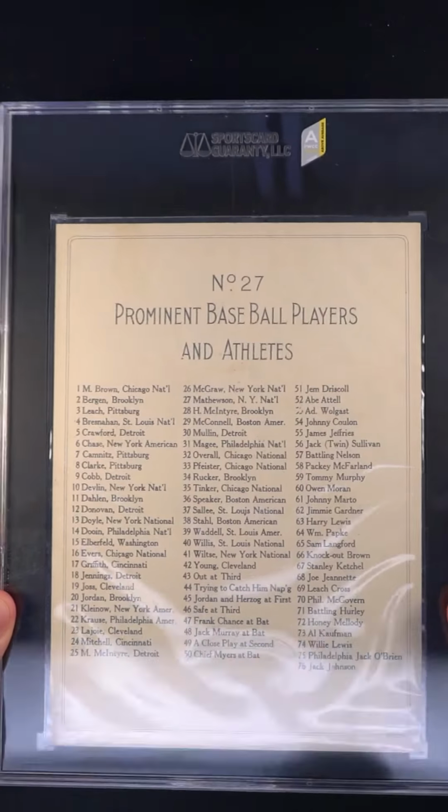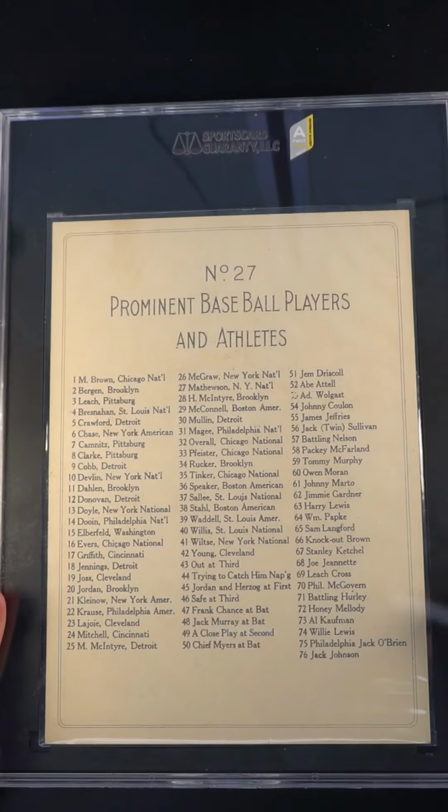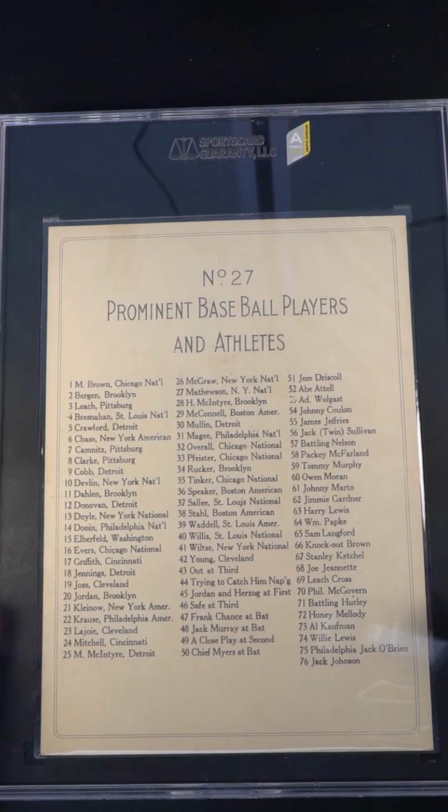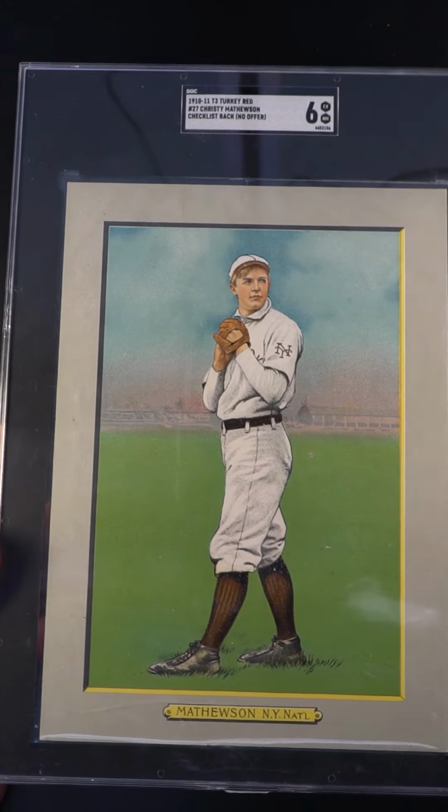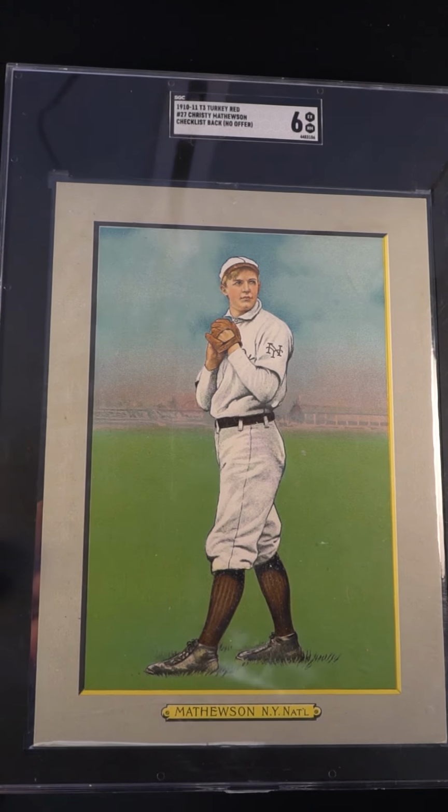It's a recipient of our A designation, so it's not just that it's high grade, but we think it's actually pretty stunning for within that EXMT assessment. We'll do some scanning of the periphery, but overall it just has a look and a feel that you just can't replace. Absolutely stunning.